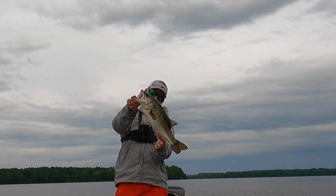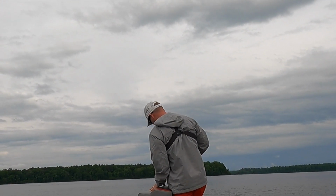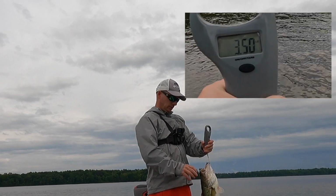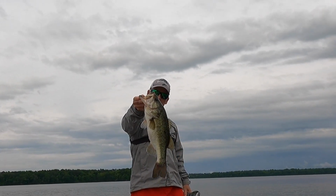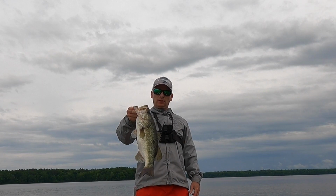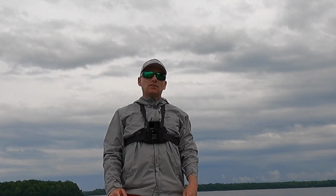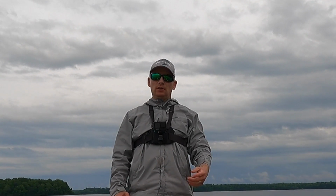There we go. Decent one. Nice healthy bass. We'll get a weight on this one real quick. There we go. Solid little 3.5. All right, let's get her back in the water. That bass had definitely been to a weigh-in before. It already had a little hole in its lip from a cold tag or whatever.